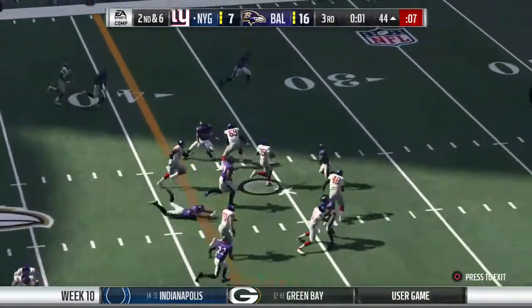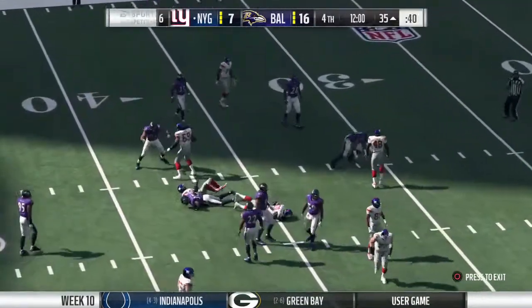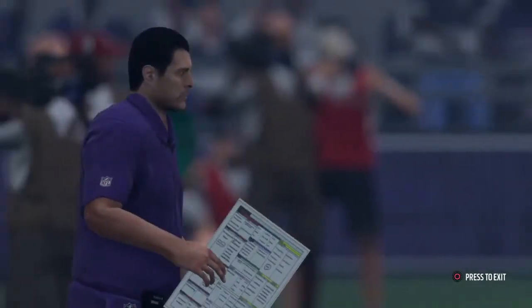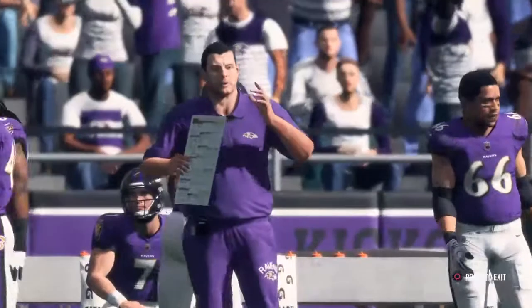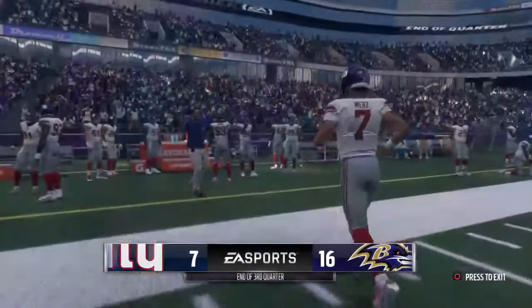They run a draw here on second down, and he'll be brought down on what's going to turn out to be the final play of this 3rd quarter. 3 quarters in the books. We'll return with more after this break.